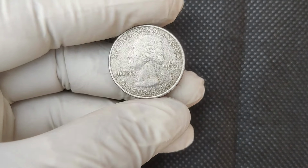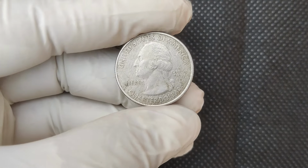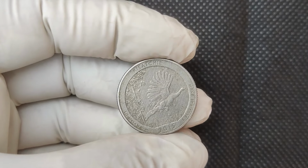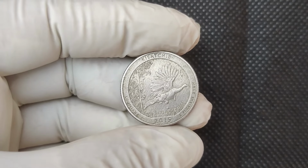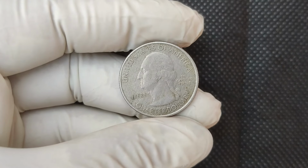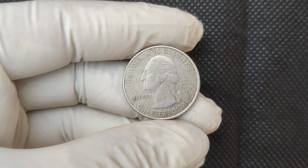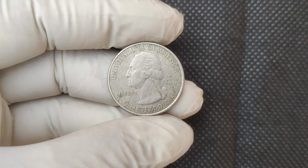If you're here, you're likely curious about a coin that's been causing a buzz in the coin collecting community. Today, we're diving deep into the story of a modern quarter, the 2015 D Mint Mark quarter that's been making headlines for its rarity and surprising market value. How did a regular-looking quarter get so valuable? And could one of these coins be hiding in your pocket change? Let's jump right in and find out.